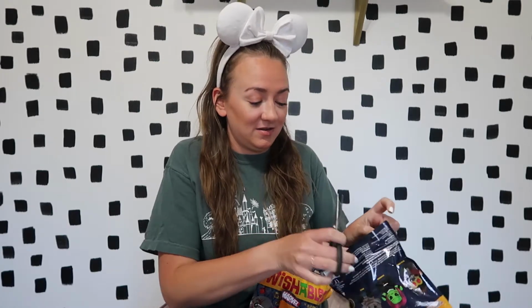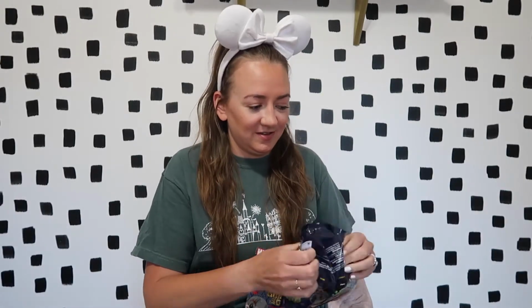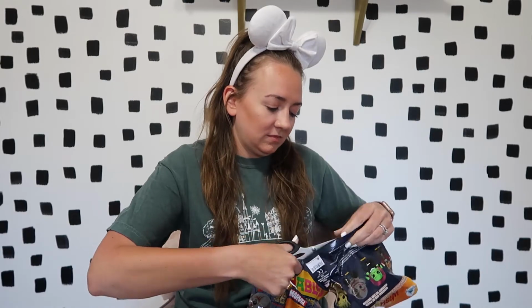I have joined some Wishable trading groups, and the fancy way to do it is opening them from the bottom. This is what everybody does, and I want to be a good trade person, so I'm gonna open them from the bottom. So we'll make a go at it. Now all of my bags are open from the bottom. I did not see any of them, so I don't know which ones I still have.